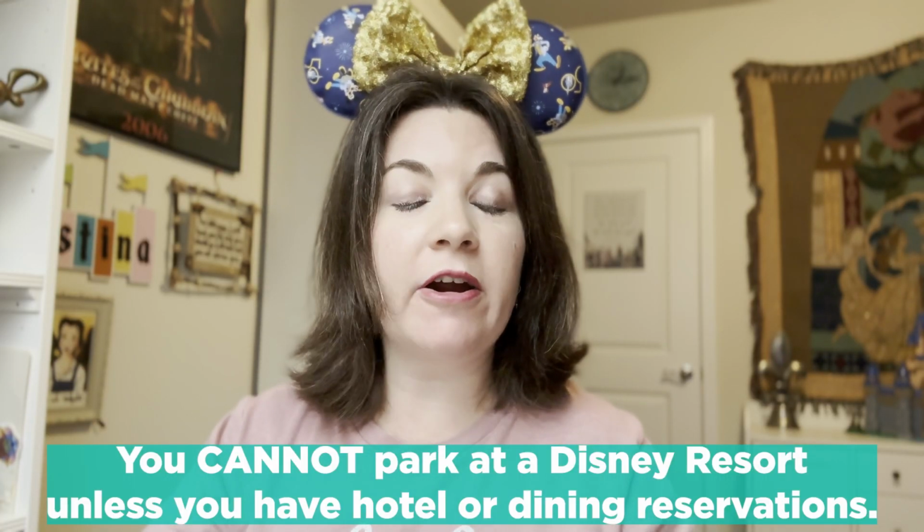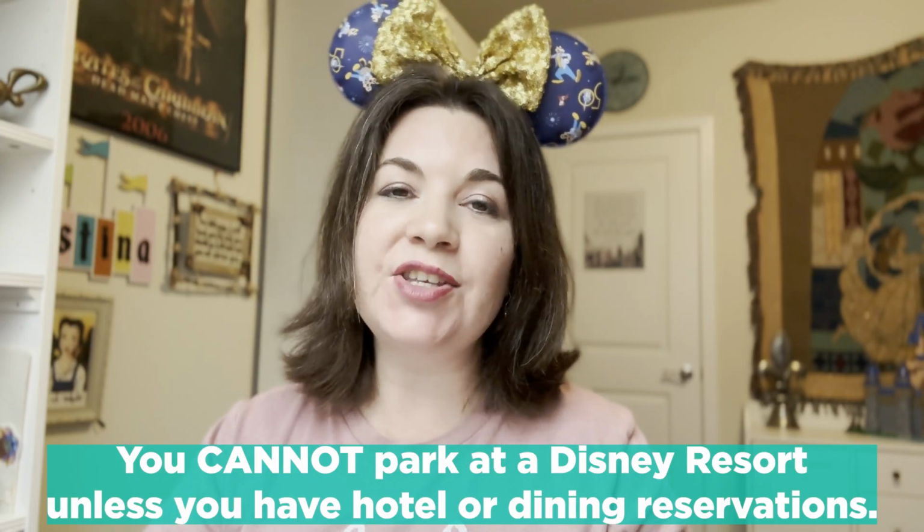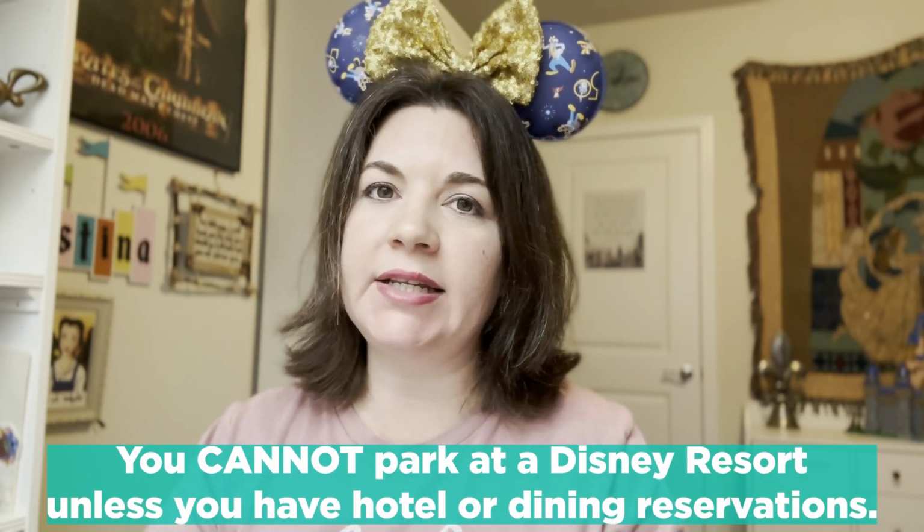There are also less expensive hotel and house rental options all around Disney. Just know that if there is no shuttle to Disney, then you're gonna have to pay for a rental car and parking as well. So just crunch the numbers and see if that is a better fit for you. Also, just so you know, you can't park at a Disney resort unless you are staying there or you have a dining reservation there. Which, by the way, the Disney resorts have some of the best food. So try to eat at one of the Disney resorts, especially the deluxe resorts. They're so good.